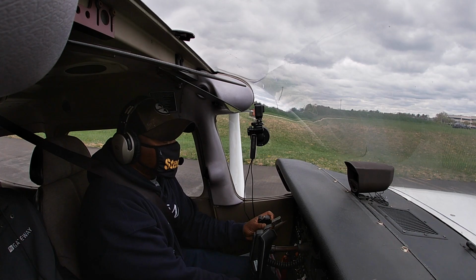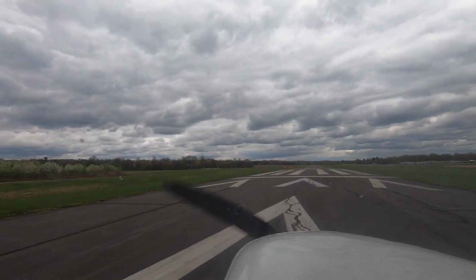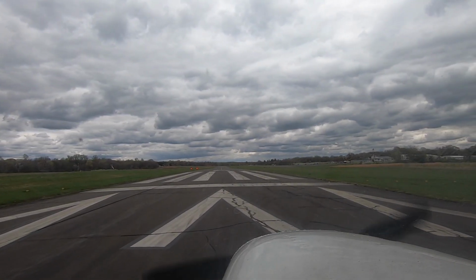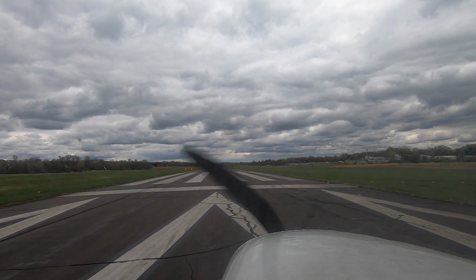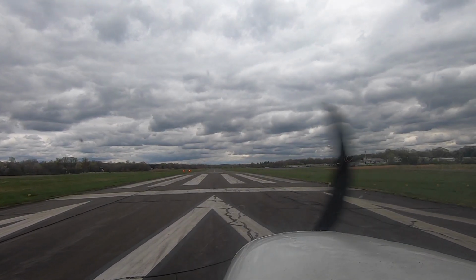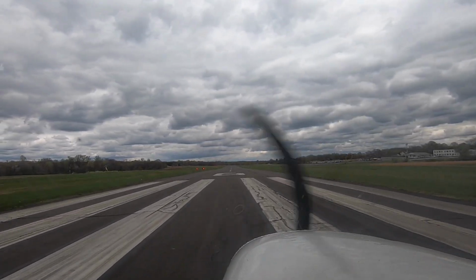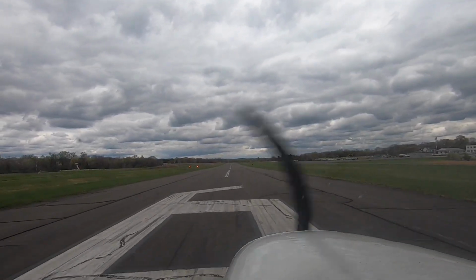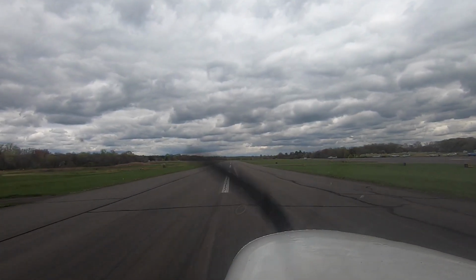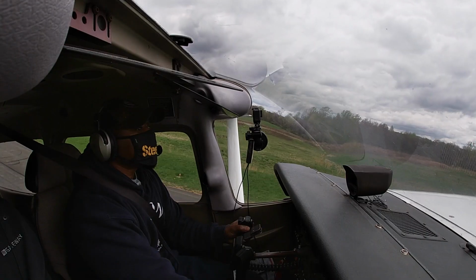Wings traffic, Cessna 53340, departing runway 6, turning out to the north, wings. Okay, so line it up here. Alright, heels to the floor, full power. Alright, engine instruments in the green, oil temp, oil pressure all look good. Airspeed is alive, 40, and rotate.